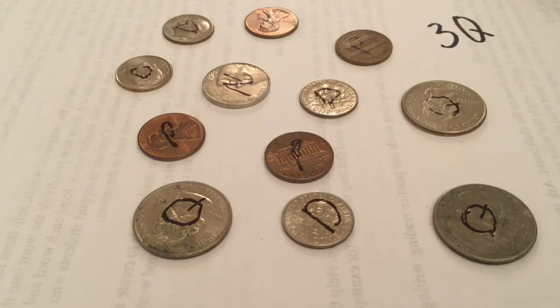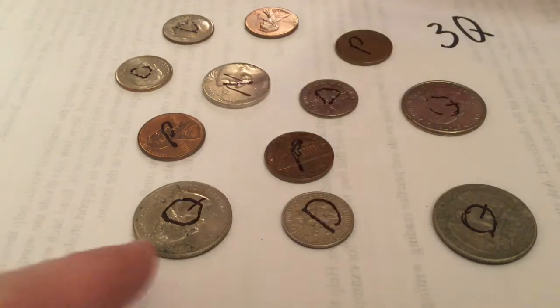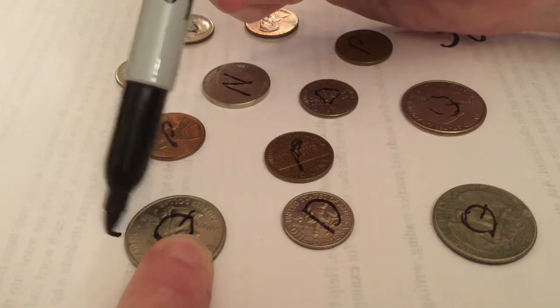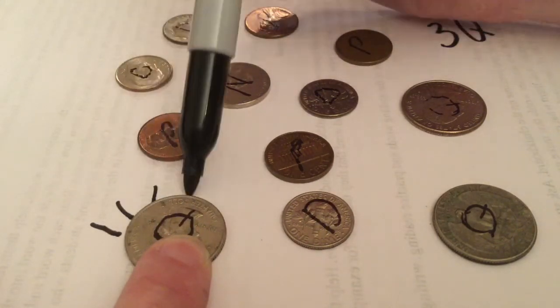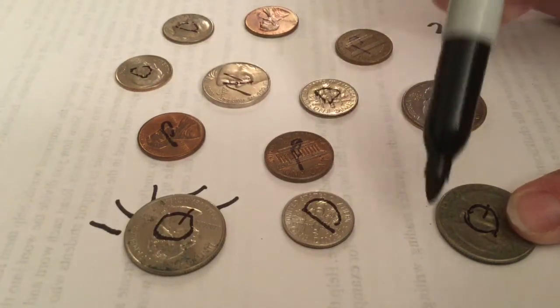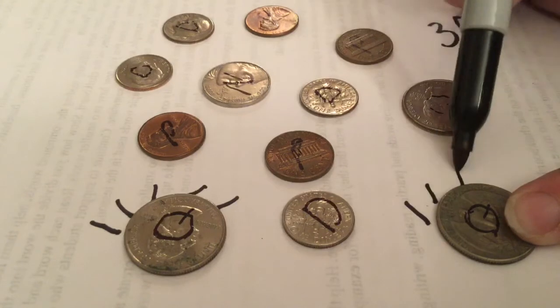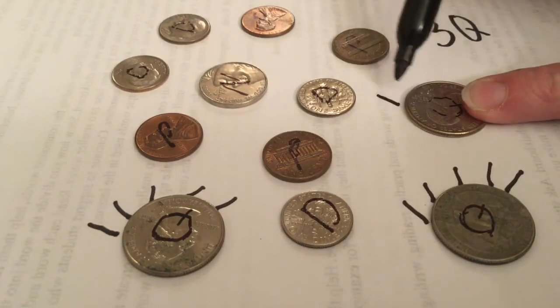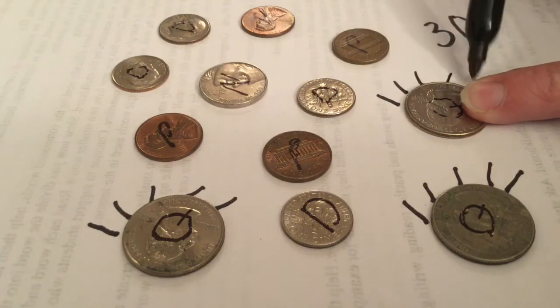Okay, if you're doing hair, you can put hair on them. So we remember each hair is 5. I'm going to do until I get to 25 for quarters. 5, 10, 15, 20, 25. On my next quarter, 5, 10, 15, 20, 25. And my last quarter, 5, 10, 15, 20, 25.